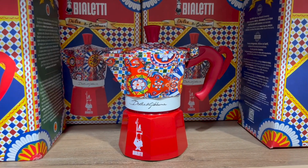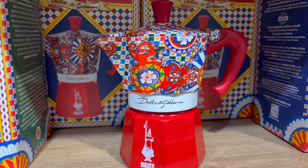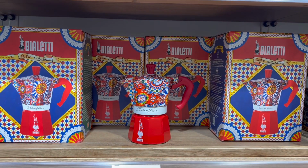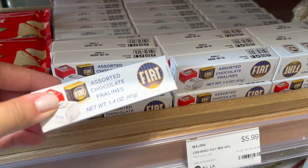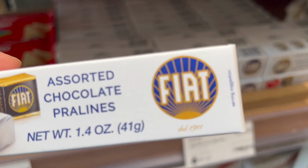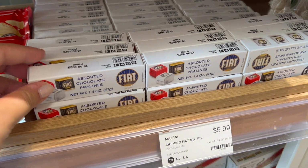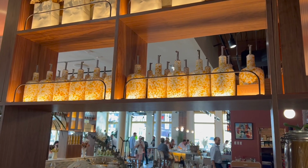Just look at this Dolce & Gabbana coffee maker. That's one thing about Italians, they have trouble staying in their lane. Fashion designers dabbling in kitchen accessories and car manufacturers moonlighting as chocolatiers. It's chaotic, but it's genius.